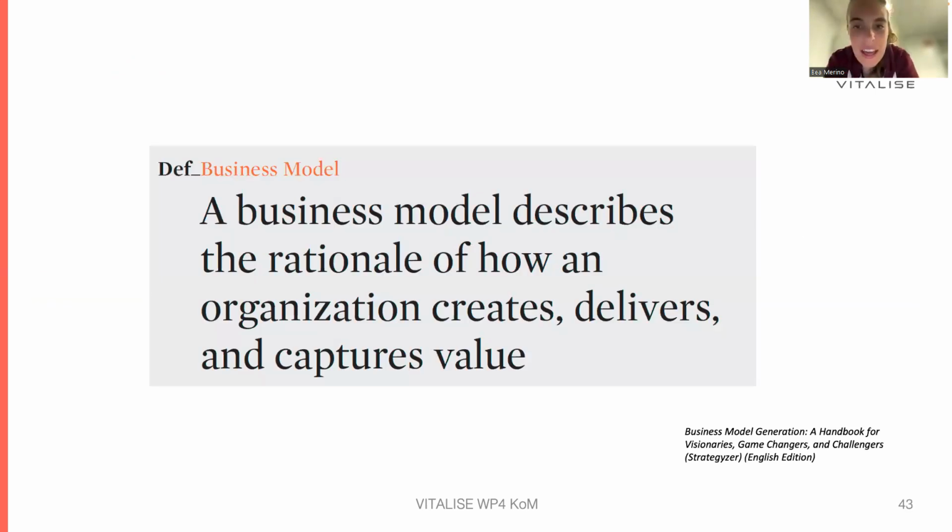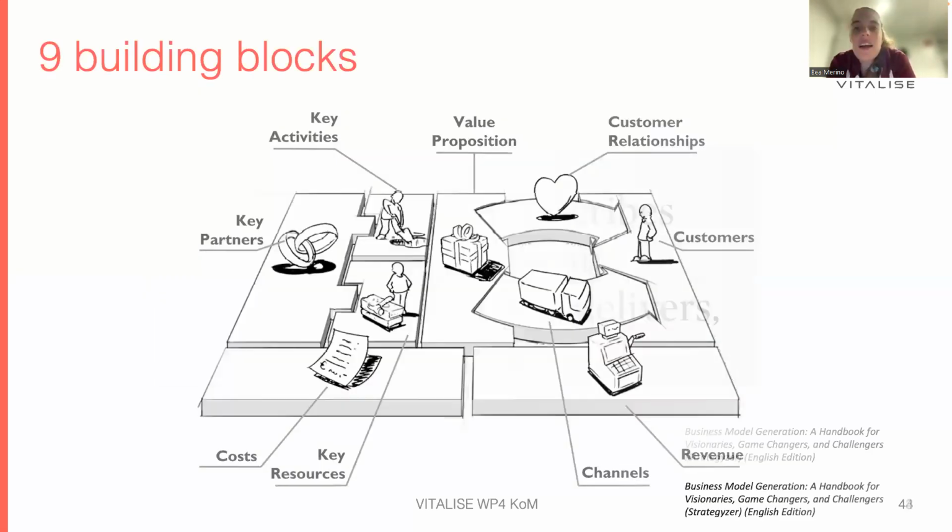However, next slide. I truly love this one. A business model describes the rationale of how an organization, it doesn't matter the nature of it, creates, delivers, and captures value. So in this regard, next slide, please. We have out there some different methodologies. We have been talking about this in module 2, for example, but in this case, we are going to focus on the straightforward methodology that is the business model canvas, really an easy to use tool to build your business model at a glance, following 9 building blocks.